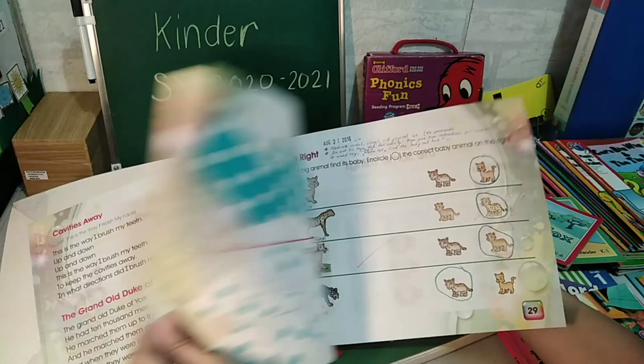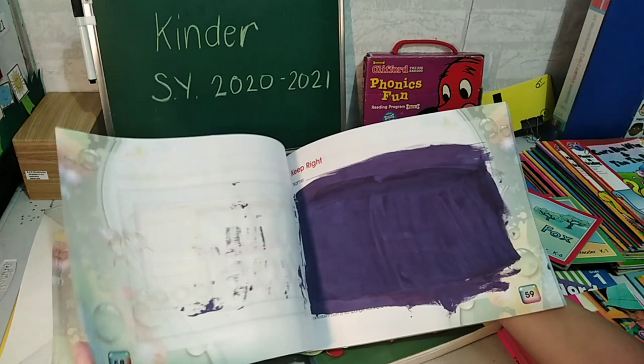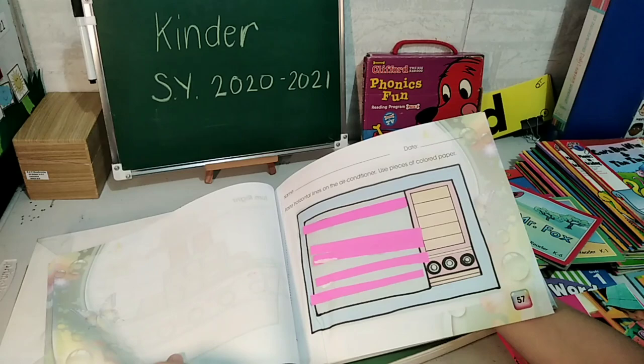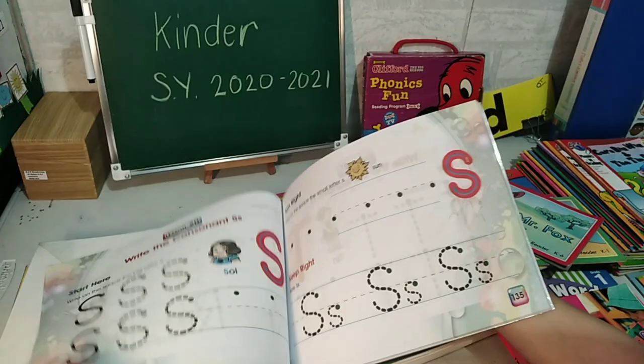Pre-loved na ito kaya meron nang ibang mga activities na nagawa. Ito ginawa ng anak ko, I think this was 2 weeks ago. Naglagay sila ng colored paper. So, just for the orientation, tinuturuan ng libro yung paano, from left to right, up, down, bago yung pagsusulat talaga ng letters. Kaya gusto ko tong book na to. Yeah, so we will be using this for writing.